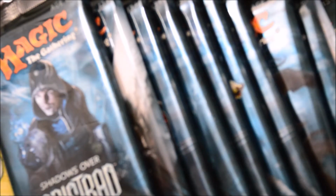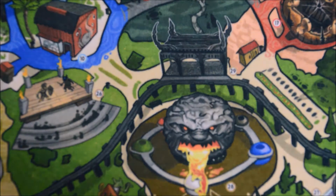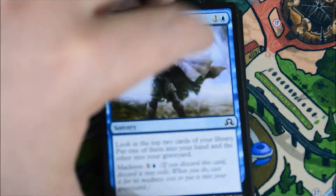Today we're going to open up 12 packs of Shadows Over Innistrad. This is actually the first booster box of Shadows we've opened on the channel, believe it or not. So we're going to open the first 12 packs of this brand new box. Watch for future installments where we'll hit the rest of this box and get the last 24 packs out of the way. But for today, let's get going, see what we get in the beginning of this booster box.